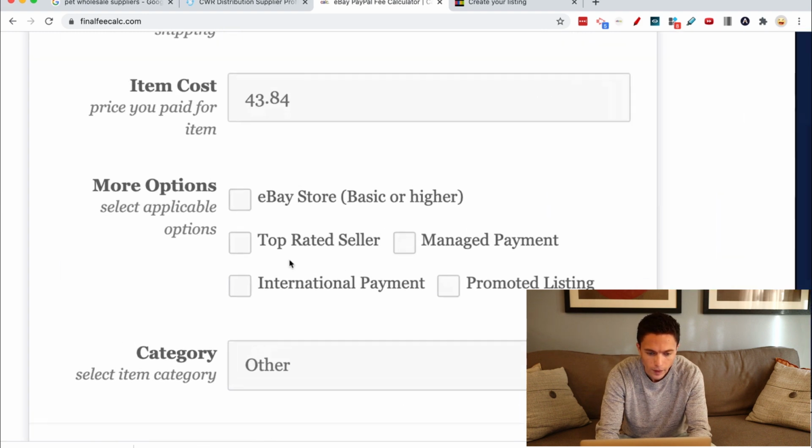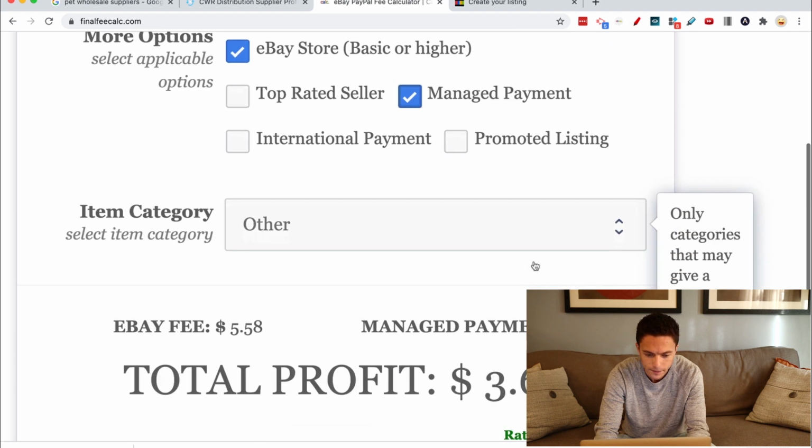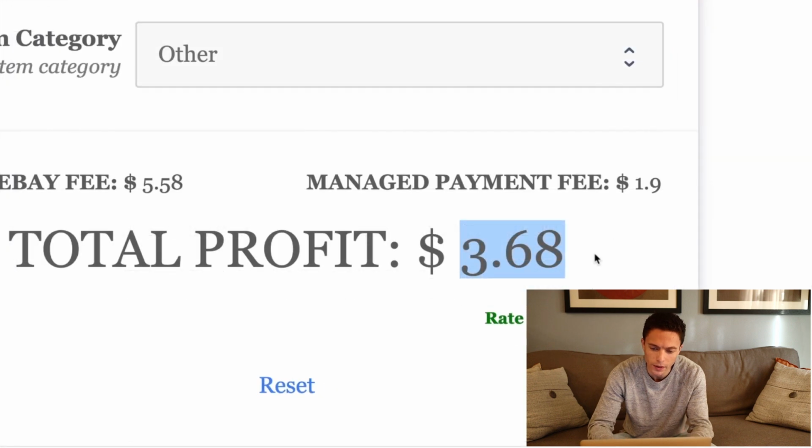Now coming down here, I have an eBay store, which is a subscription you can pay for to lower your fees. So I check that one off. Not top rated, but I do have managed payments, so I'll check that one off. And I'm not using promoted listings here. So this tells me my profit with this is $3.68. All right, it's something, it's not great.